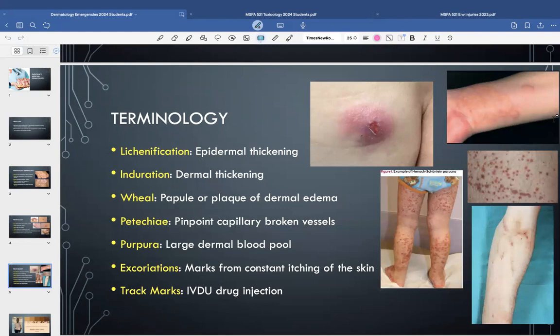Petechiae are these pinpoint capillary bleeding vessels. Purpura, the larger dermal bleeding. Now, the important thing to know about petechiae and purpura is that they are not blanchable. Petechiae and purpura are not blanchable. And they're also usually divided into palpable versus non-palpable.